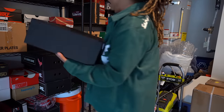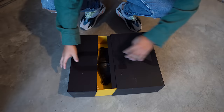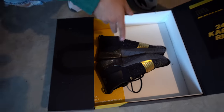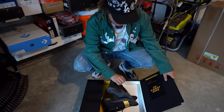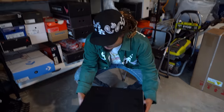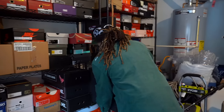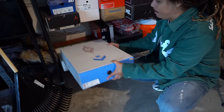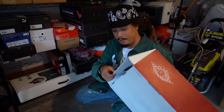This is a Cam Newton collab. Cam Newton 24 karat rod. I think it resembles his Cadillac or something of that matter. Dope piece, you know what I'm saying? Haven't rocked them, but I just want to keep this for purposes down the road, you never know. Another big boy box, never rocked.